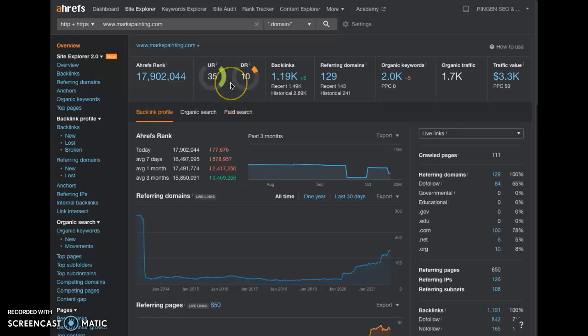Now, these numbers are typically raised by backlinks. So you're probably wondering what the heck a backlink is. So a backlink is any website, article, or blog that's referring people back to your site. Google basically sees it as a popularity contest. The more people that are referencing your website URL, the more Google sees your site as being powerful and trustworthy, and they're going to kick it up to the top of their rankings.